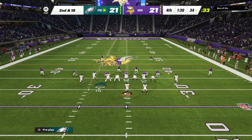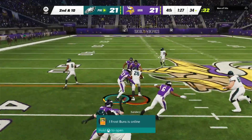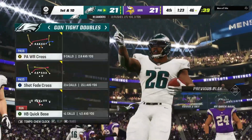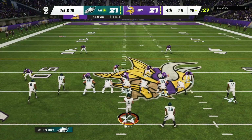After the incomplete pass, here now is 2nd and 10. Sanders here as they run out of the gun. And he slips up past the 45 before being tackled. It's an Eagles first down on a gain of 11.